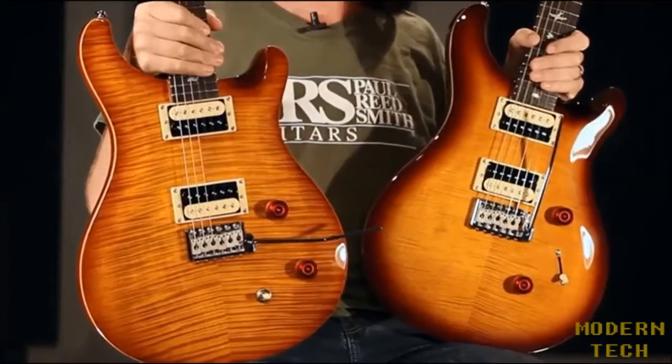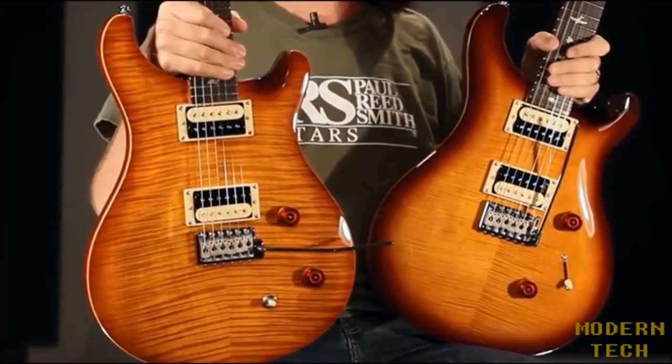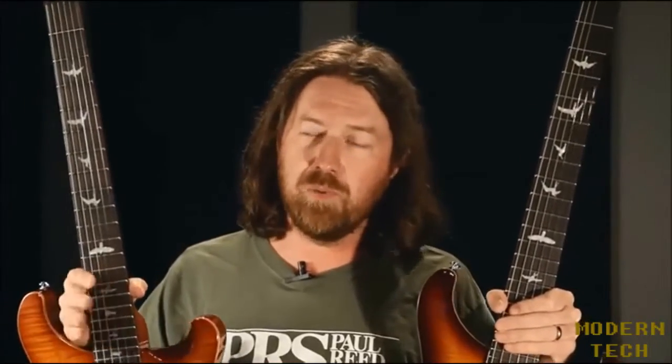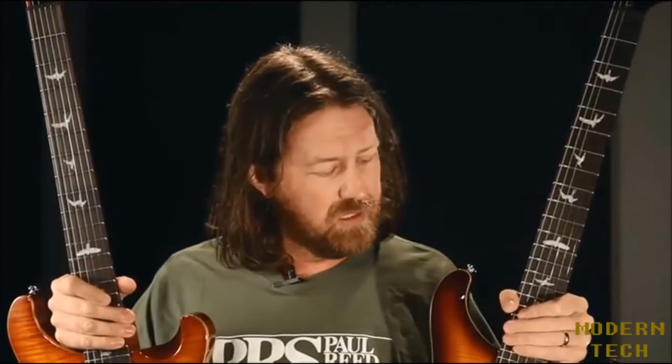A few updates now to 2017, most notably the pickups. In 2015, Paul made a couple major strides in his pickup design, discovered some new things, and came out with the 8515 pickups, which sound beautiful. The top end's particularly really sweet, really chimey, without ever being harsh. There's plenty of brightness in there, but you never get those harsh, ice picky tones out of them, overtones.